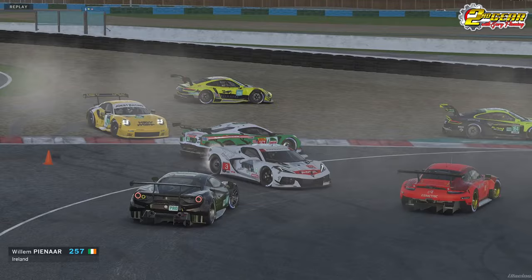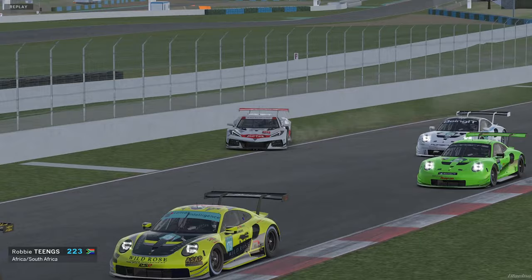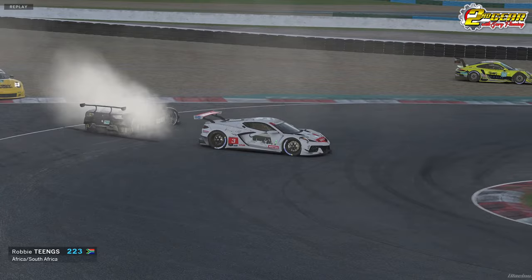I think the whole thing started off with Robbie Teens, everybody taking the opportunity to try and blast past the Grandmaster. He was just too loud going in there, whacked into whatever was on the inside of him. I think it was Ryan Ottens, in fact. Peter Joubert, no, it was Peter Joubert that he took out.